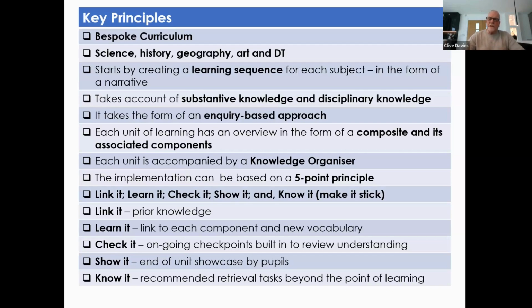In every single unit of learning, we really focus heavily on the implementation side of the curriculum so that you've got some level of continuity. So we go through what we call the link it, the learn it, the check it, the show it, and the know it, making it stick. So the link it, effectively, we are talking about children's prior knowledge, and we're working very, very hard to ensure they have links to that learning.